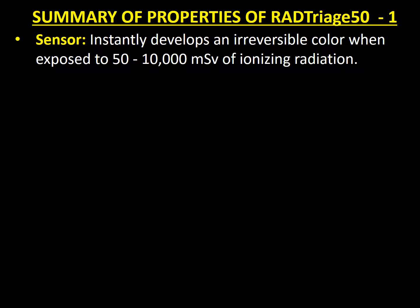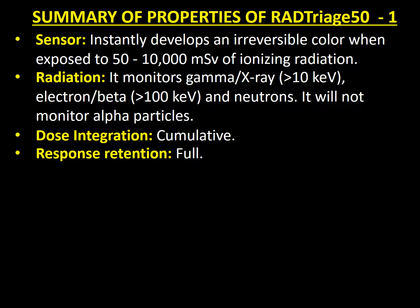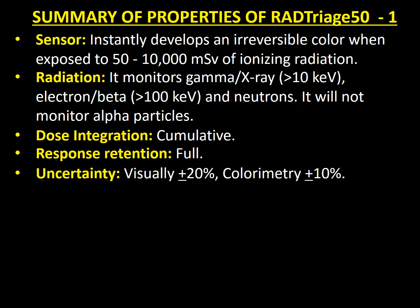Sensor instantly develops an irreversible color when exposed to 10 to 10,000 MSV of ionizing radiation. It monitors gamma and X-ray greater than 10 keV, electron and beta greater than 100 keV, and neutrons. It will not monitor alpha particles. Dose integration is cumulative. Response retention is full. Uncertainty, visually plus or minus 20%, colorimetry plus or minus 10%. Effect of dose rate, negligible.